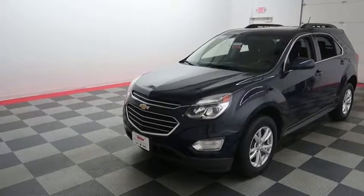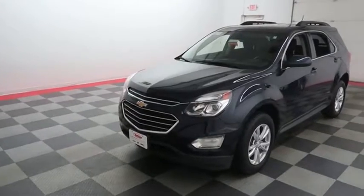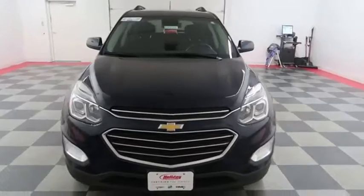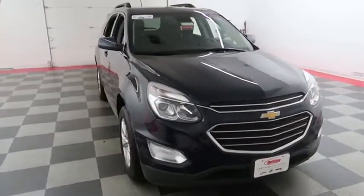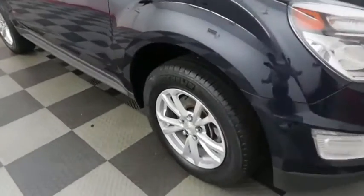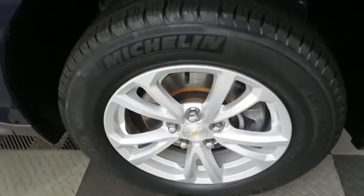Today I am very excited to be walking around this gorgeous vehicle today. We're going to touch all aspects of the vehicle, but we're going to start right away up front. We're then going to take a look down the passenger side here, where we're going to take a look at the wheels and of course the tires.